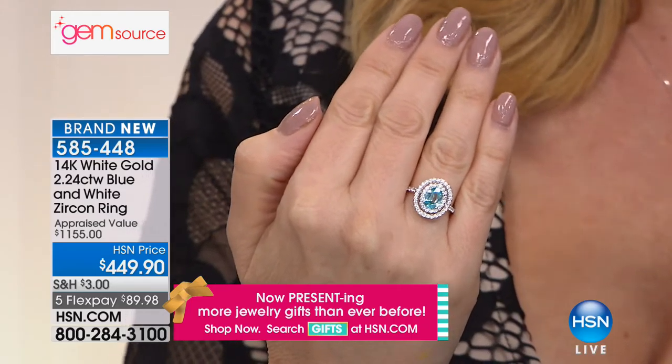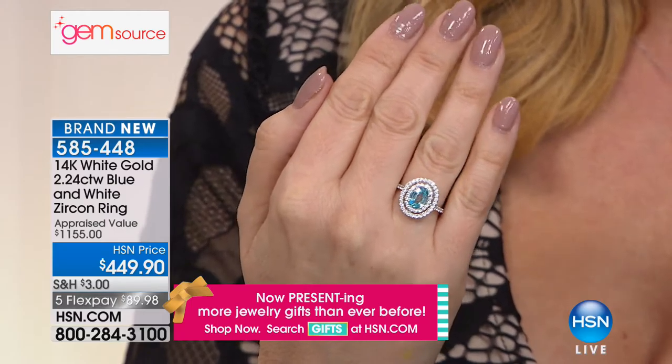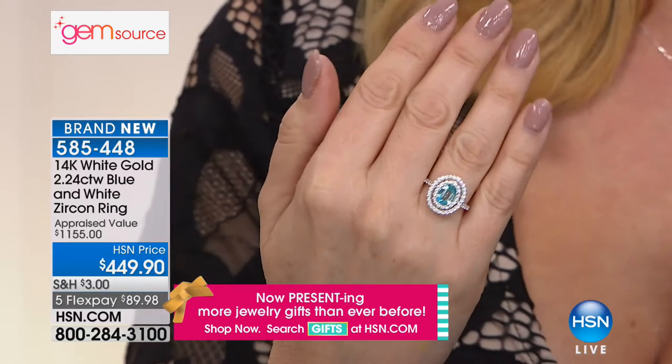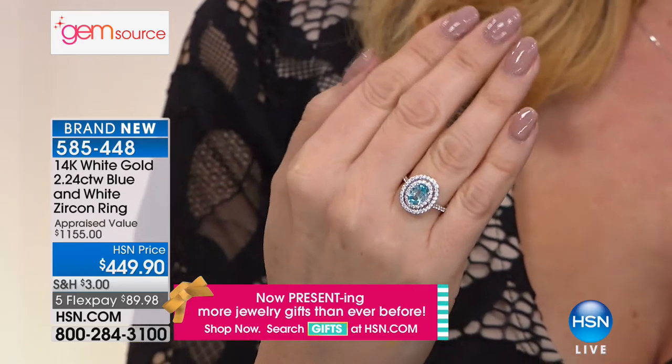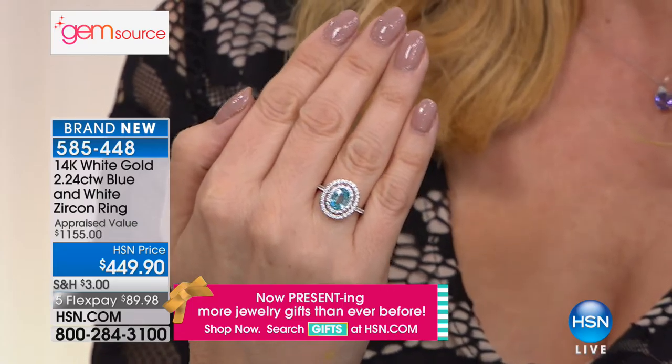What is the size of the center stone, the millimeter size? It's 8x6. Look at that. Gorgeous. I think this would make an amazing engagement ring. I think this would be a beautiful right-hand ring, cocktail ring. This is a wow ring for New Year's Eve. Everybody's going to want to ask what this is, and it's genuine blue zircon.